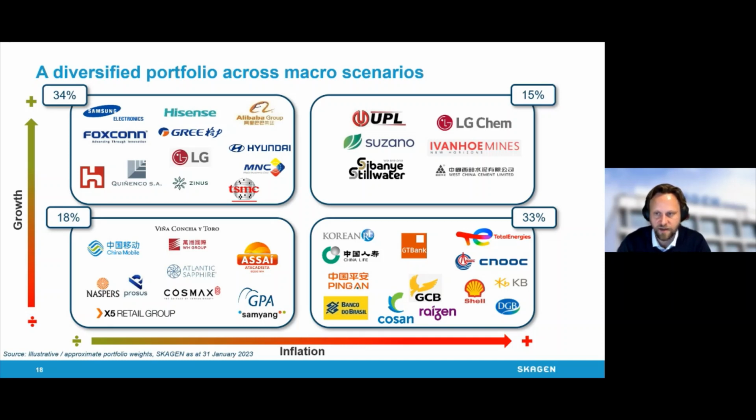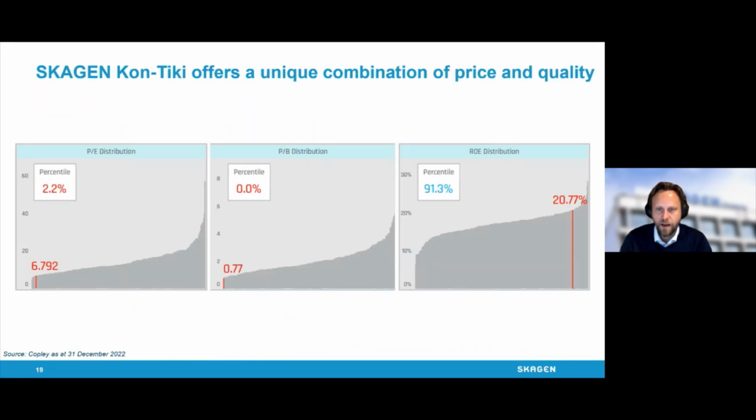We have also seen an increase in our weighting to those themes. Before I round off with our active ownership and practice, I just want to again show the characteristics of the portfolio and put them into context.